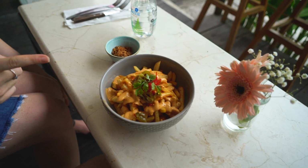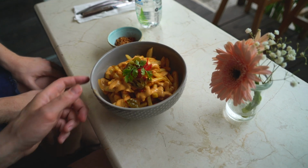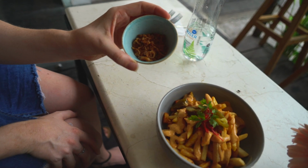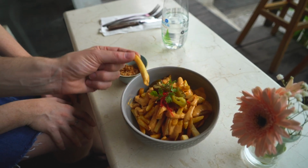We went the opposite way and have French fries. Check this out. Is this a chipotle sauce? Yeah, I believe so. And we got jalapenos on there and then some peppers. And it comes with crispy onions on top, but Eric hates onions, so I got them on the side for me. It looks like there's some spices on the fries there. Oh yeah, there's no way this can be bad.